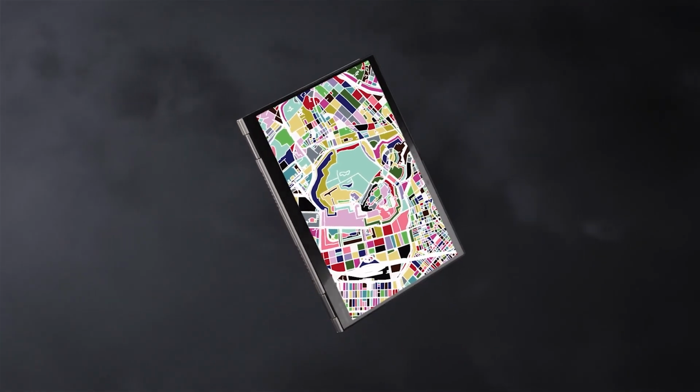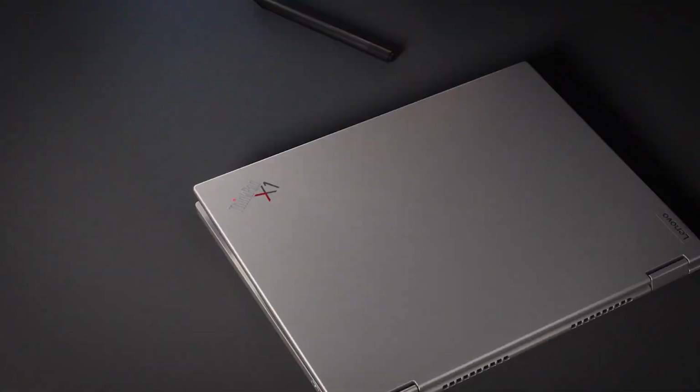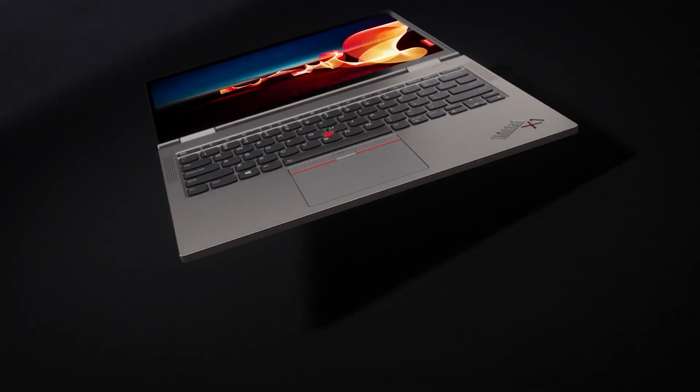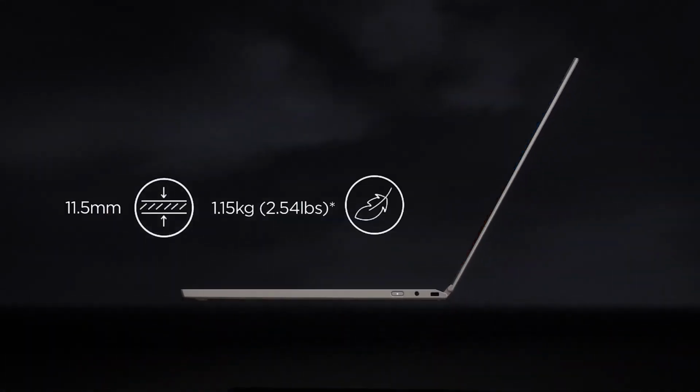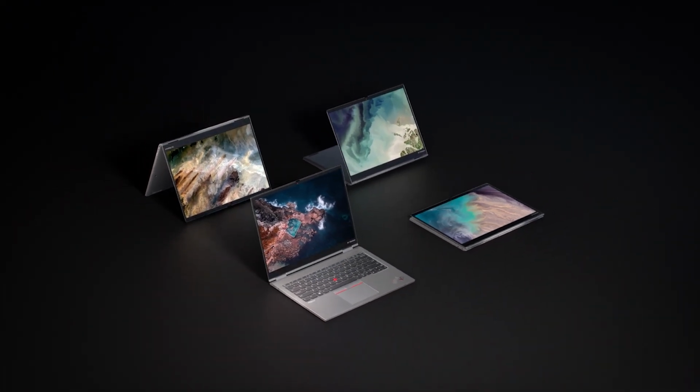The top firing speakers are surprisingly robust given the space Lenovo is working with here. Remote meetings sounded great, and the audio during our HD video battery test was excellent and can easily fill a medium-sized room. We really like Lenovo keyboards, so we're a bit disappointed in this one.